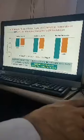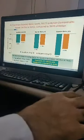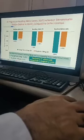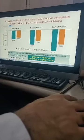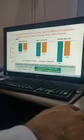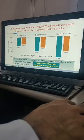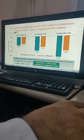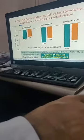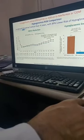Coming to the next slide, at progressive baseline HbA1c levels, SGLT2 inhibition demonstrated a steeper decline in HbA1c compared to DPP4. So now we have to compare the two: the established SGLT2 inhibitors, which is empagliflozin, and gliptins, which is DPP4. If you see baseline HbA1c at the level of 8 or 9, it is better controlled, with a steeper decline with SGLT2 inhibition, and this is a study which has significantly increased efficacy with EMPA. So that means it is more effective than DPP4, which is gliptins.